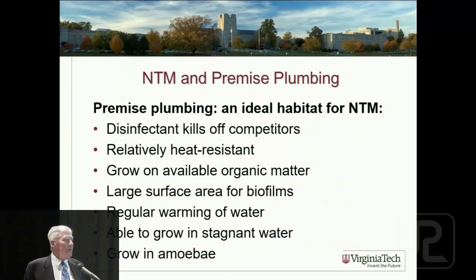There we go. Premise plumbing. Now, first, before I talk about premise plumbing, I want you to understand that I think that a heater cooler is just like premise plumbing. It has pipes, it's enclosed. So what are the characteristics? It may have a disinfectant. The disinfectant kills off everything but mycobacteria and a number of other microorganisms. The NTM are relatively heat resistant.